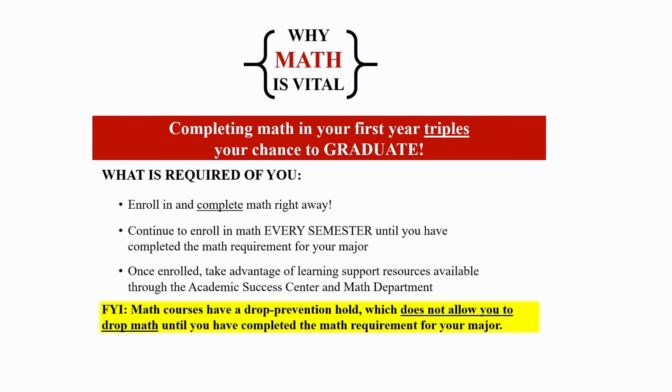While completing your math in your first year triples your chance to graduate, it also serves as a prerequisite to many of your upper division core requirements. Without math, you will be unable to move forward towards your degree completion. This is why we have enrolled you in your math course for fall 2021 and require you to enroll in math every semester until you have completed your math requirement.